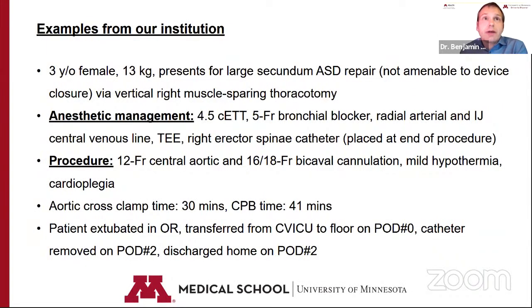This repair was performed by a vertical right muscle-sparing thoracotomy. We placed the endotracheal tube. We performed lung isolation with a 5 French bronchial blocker. The patient had a pretty standard line placement of a radial arterial line and IJ central venous line. We utilized transesophageal echo, and the patient had a right erector spinae catheter placed at the end of the procedure.